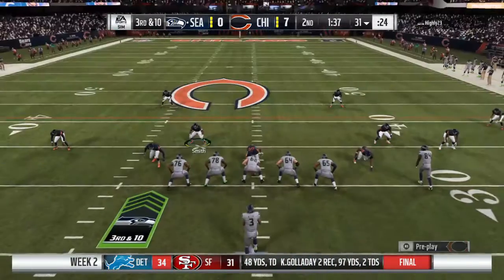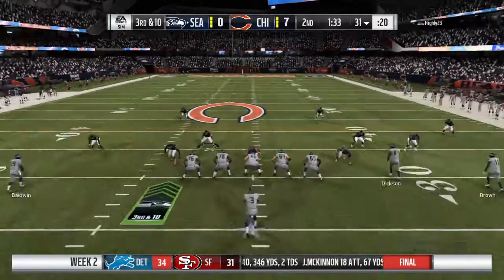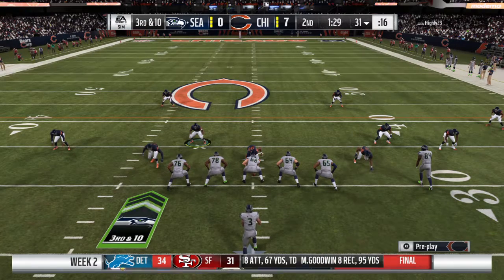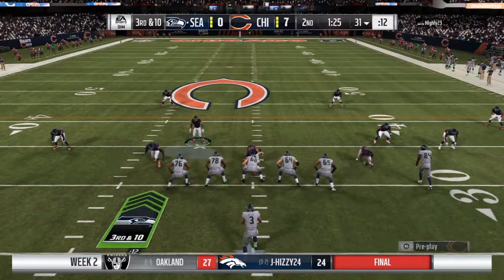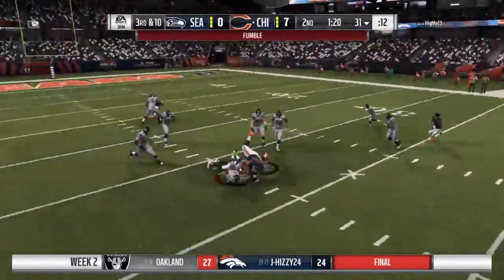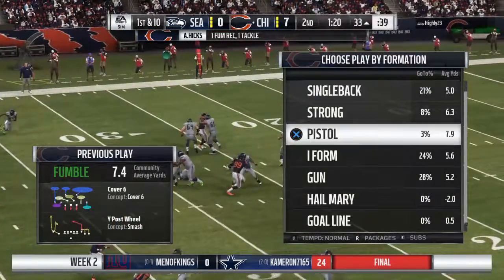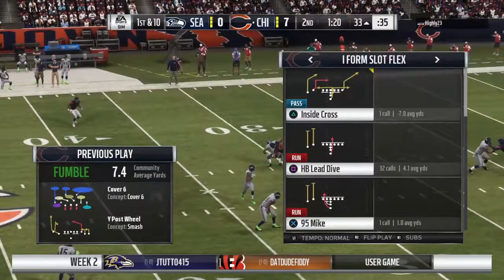It's 3rd and long here. Out of the gun, here's Wilson. Wilson hit, it's loose, it's out, fumble, and this is picked up by the Bears. And they have the football and will set up shop at the 33-yard line.